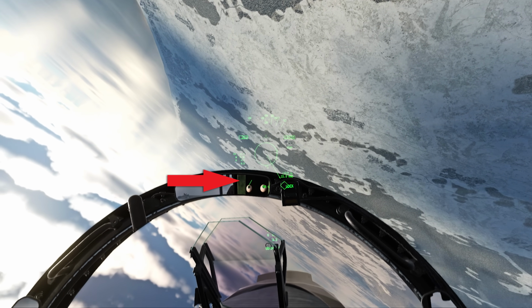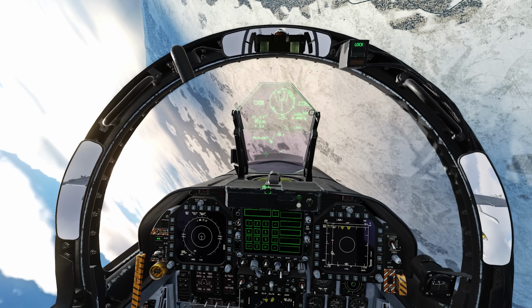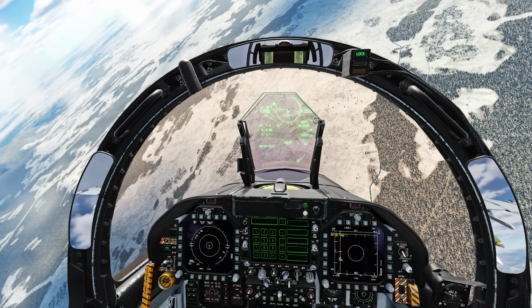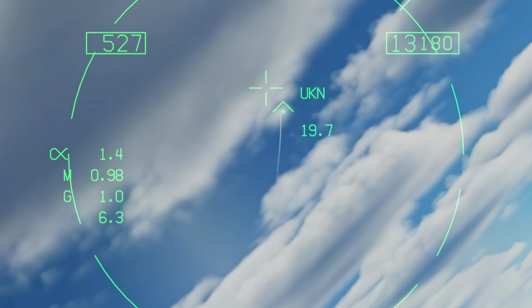Oh my god, I just noticed my eyeballs in the mirror. That's very scary. I was like, what are those? Are those eyeballs? I guess the rest of my head is not rendering.